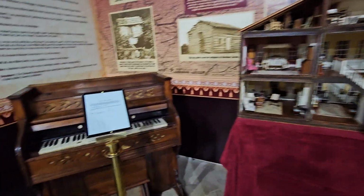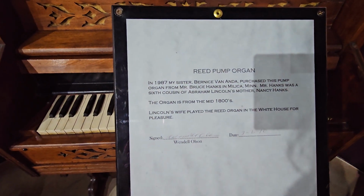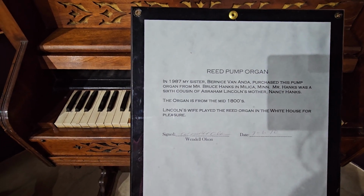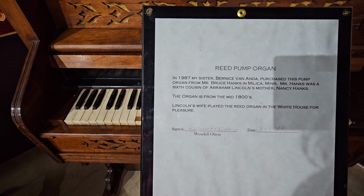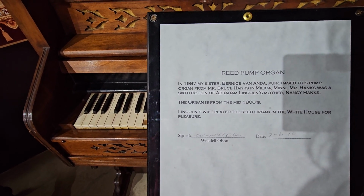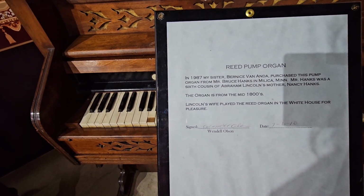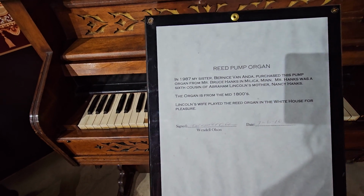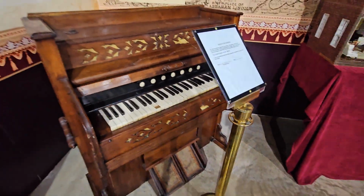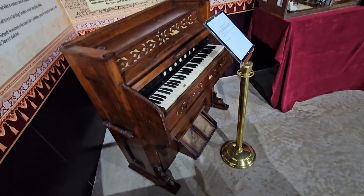And then this is a reed pump organ. In 1987, my sister Bernice Van Enda purchased this pump organ from Mr. Bruce Hanks in Milwaukee, Minnesota. Mr. Hanks was the sixth cousin of Abraham Lincoln's mother, Nancy Hanks. The organ is from the mid-1800s. Lincoln's wife played the reed organ in the White House for pleasure.